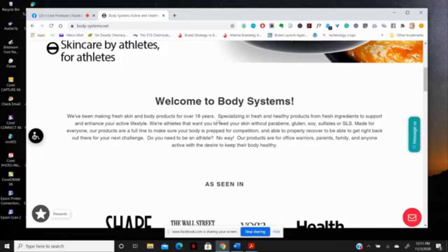But see, she knows now, from her VOC, that parabens, gluten, these ingredients here are a no-no for her readers. Made for everyone, products full line to make your body prepped for competition, probably from her VOC, properly recover to get right back out there for a challenge. Again, these are pieces from voice of customer data that Terry's probably grabbed to move her into this very important piece of copy that can very quickly lead your reader from one stage of awareness to another. That's important with these, as we're also going to do that on the page.